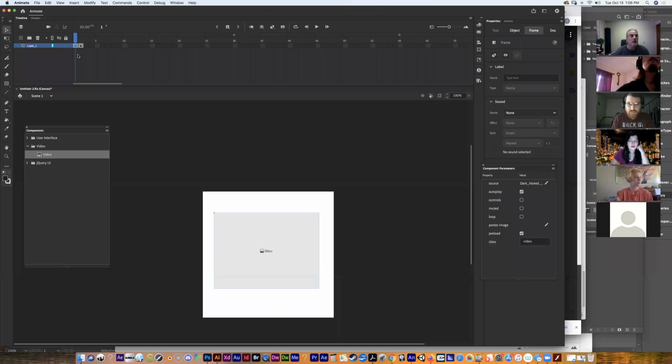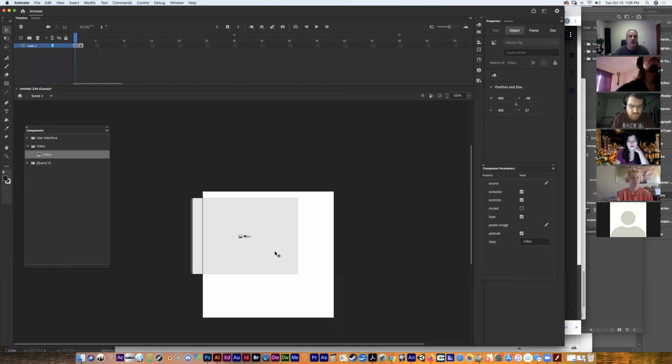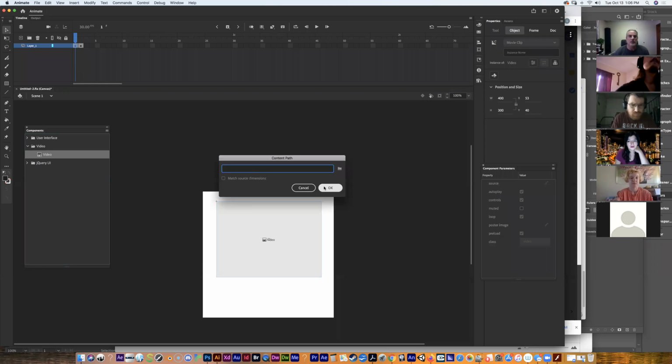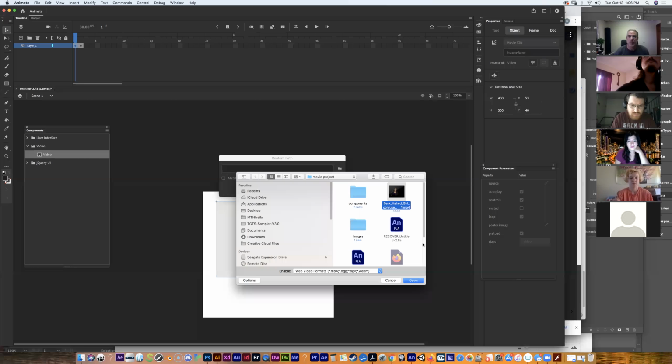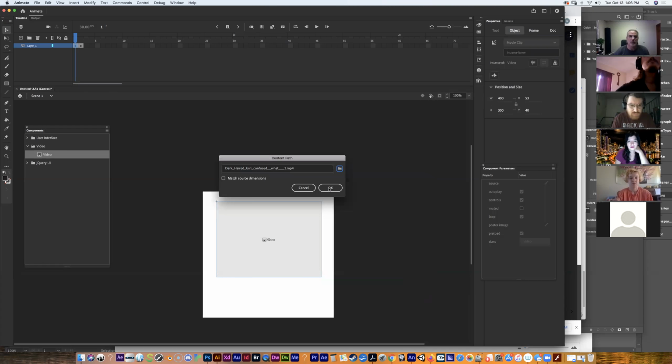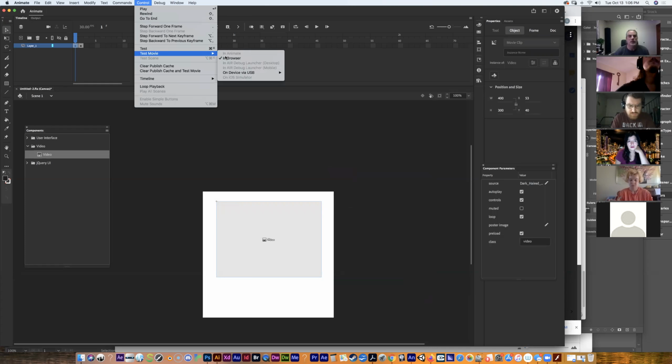Delete. Okay, let's try this again. So there's a blank keyframe. We drop the video component in there up at the top. For the source, we tell it that it's this MP4. And we hit open and we say, okay. Now, when we do control test movie in browser.